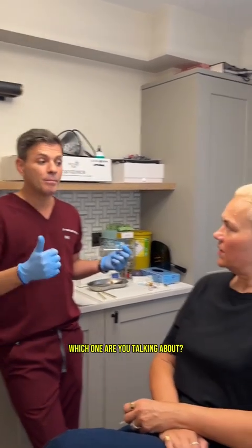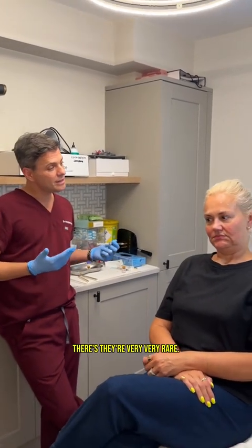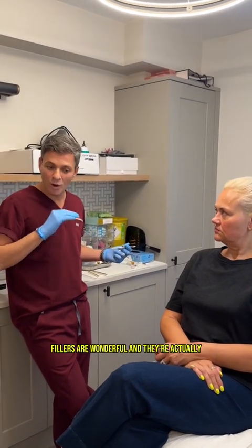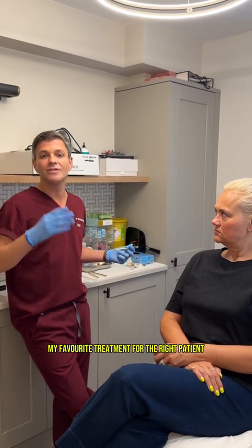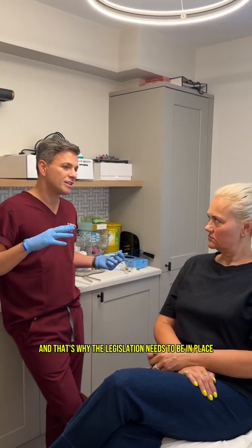Which damage are you talking about? Blindness can be a problem. Strokes. They're very, very rare, so this is not to scare anyone. Fillers are wonderful, and they're actually my favourite treatment for the right patient. But it's about what they do should it go wrong, and that's why the legislation needs to be in place.